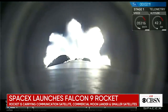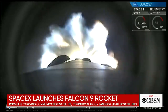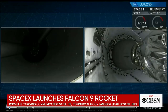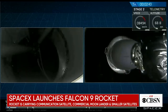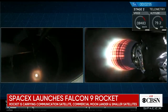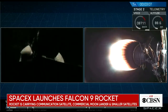Everything looking good with stage 1 trajectory. Main engine cut off. MECO 1 approaching now. MECO. And there on your screen, you can see that the second stage engine has lit, the gorgeous red-orange glow of that nozzle. We're now at T plus 3 minutes and 5 seconds into flight.